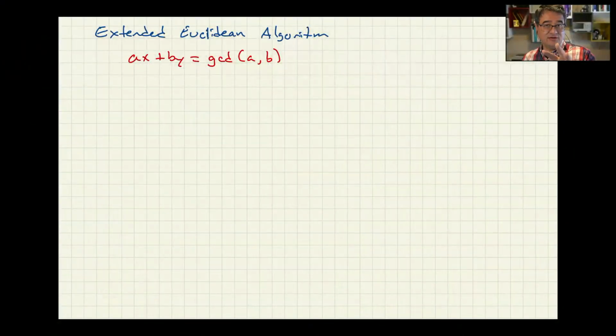Okay, so going back to the Euclidean algorithm for calculating the greatest common divisor. If you don't remember that one, you'll have to go back to the video from last time, and you'll be able to review that. Also, we will review it coming up when we talk about the programming assignments for this week.